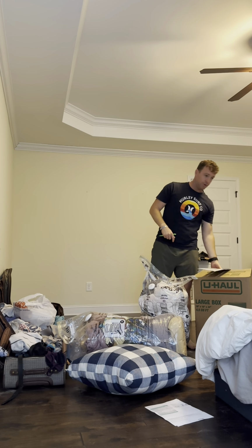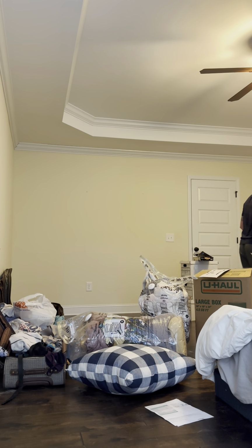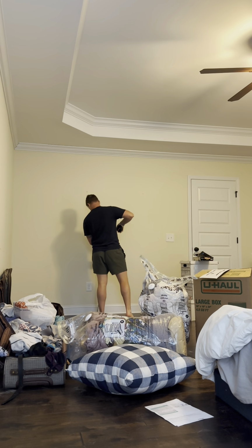Now what I'm going to want to do is see how high I want the TV to be from the ground, but you need to understand a couple of measurements here. One of the measurements you need to understand: how tall is my TV? The easiest way to do this is just take a measurement of the back of your TV. The TV is going to be 35 inches tall. Go ahead and take a measurement of our wall, and we'll see how tall our wall is.